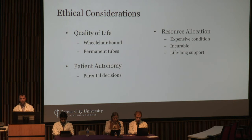There are also a number of ethical and legal considerations that have to do with our case. These are quality of life, patient autonomy, and resource allocation. For quality of life, we know that our patients can be wheelchair bound and have to live with permanent tubes for the rest of their life, and it's very costly to take care of them.